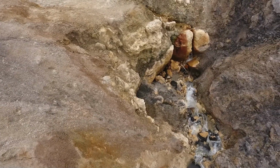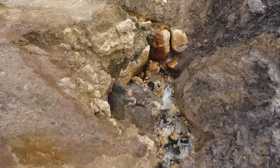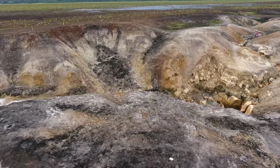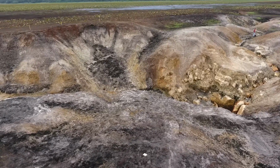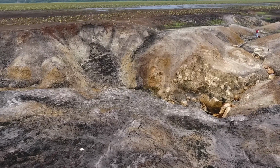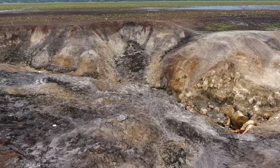Okay, now some of the unique features that I'm looking for while I'm out here is I want to find ledges that have severe drop-offs, locations where fish can be in shallow water and move just a few feet and be in deeper water. Fish like to have an escape route, and they like to sometimes escape to deeper waters, so it gives them a sense of security.